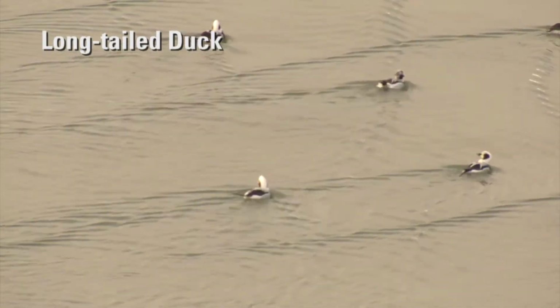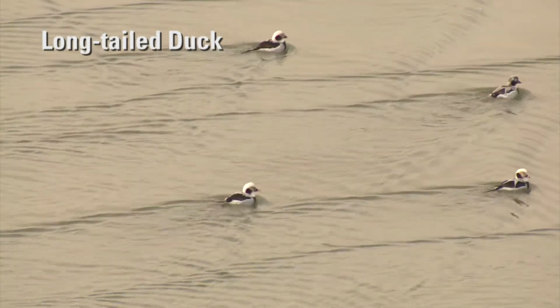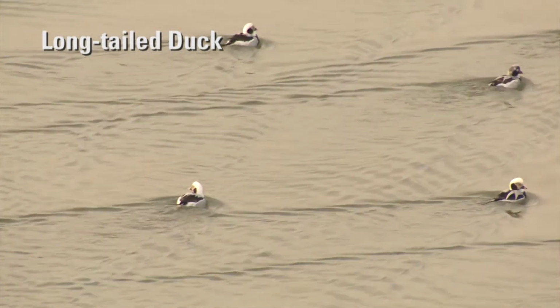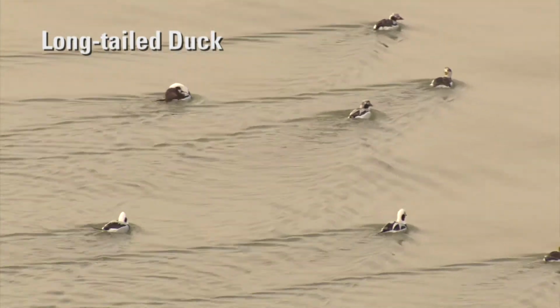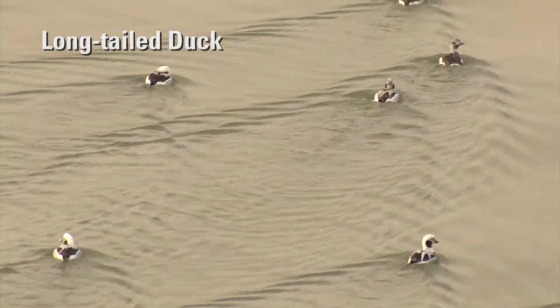Long-tailed ducks are more variable in plumage than any other species of waterfowl in North America because they actually have an extra molt. They're almost continuously in some stage of molt. Unlike other ducks, their winter plumage is drastically different than their breeding plumage.